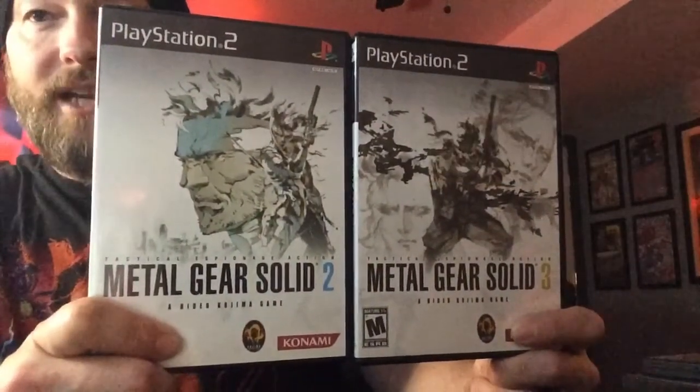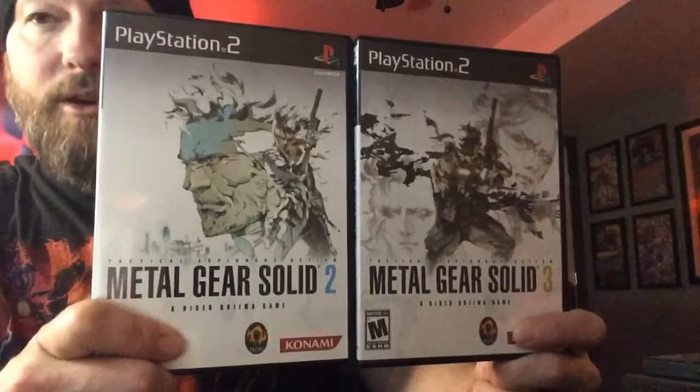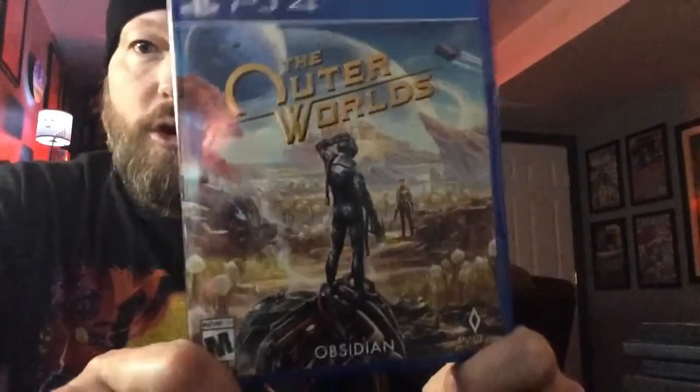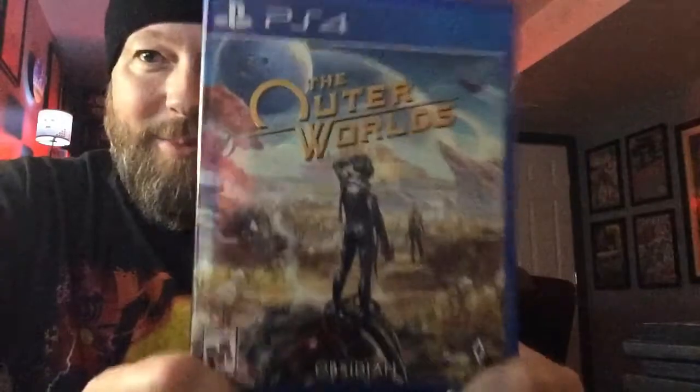Just the way that they blended the colors. It's not a lot going on in it, but there is when you really start looking at the pictures on it. Very cool. Next game is actually the game I'm currently working on right now. I got to be close to finishing it, but it's the Outer Worlds. It's a pretty cool box art right here.